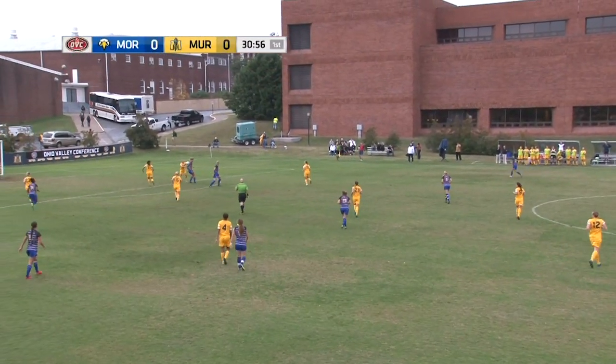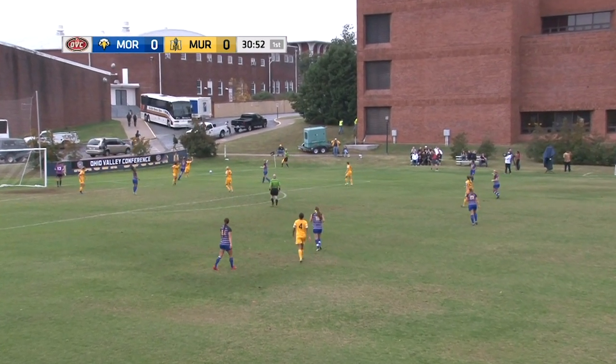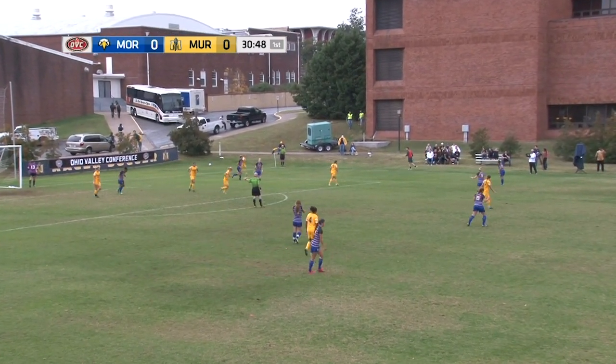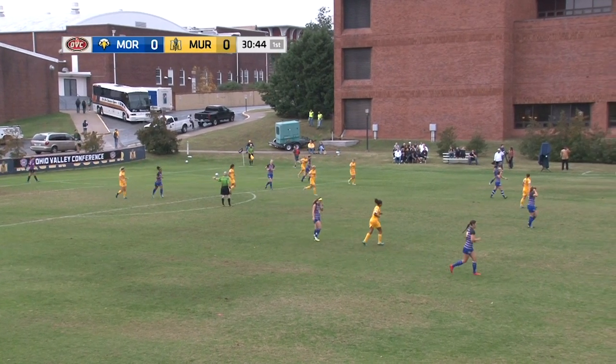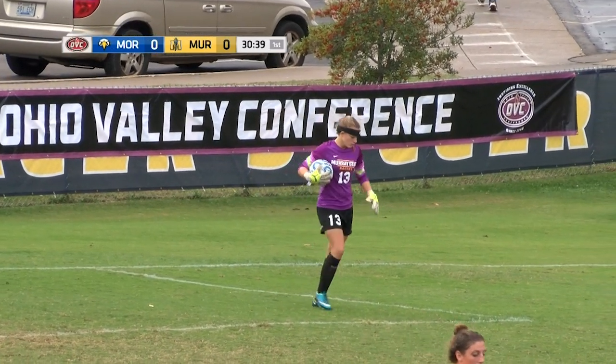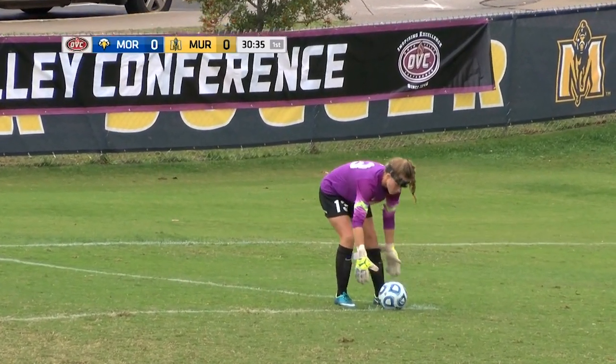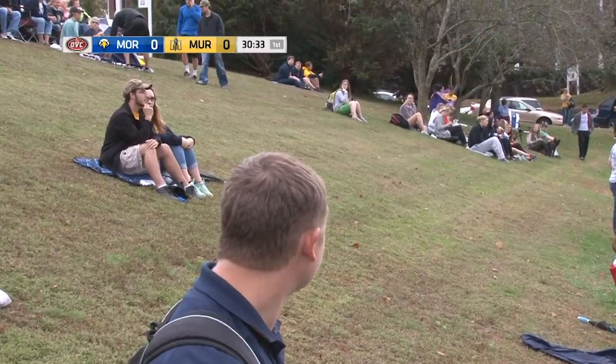and there were two balls on the pitch, as a fan tried to throw it back and rolled it right down the hill into the field of play. The field level here is surrounded by little hills. The biggest hill we are sitting on right here in Murray State. Stegerwall with the goal kick.